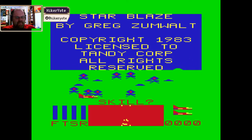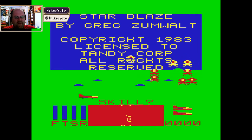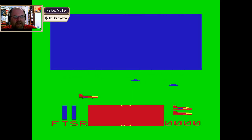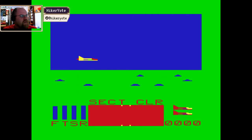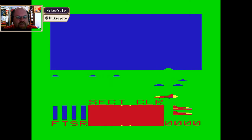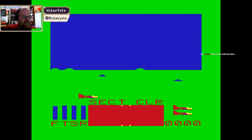So yeah, this is one of the three palettes. This is primaries plus green. This one can look nice. This game looks pretty much okay. So we're going to start off Starblaze. I'm going to hit level 8. So what Starblaze is, it's basically a combination of Defender and Star Raiders. Oh, I meant to hit map there. Oops. Okay, clear sector. Good, good, good, good. Okay. But yeah, this is one of the cartridge games from Radio Shack, and for a cartridge game, it looks pretty good.